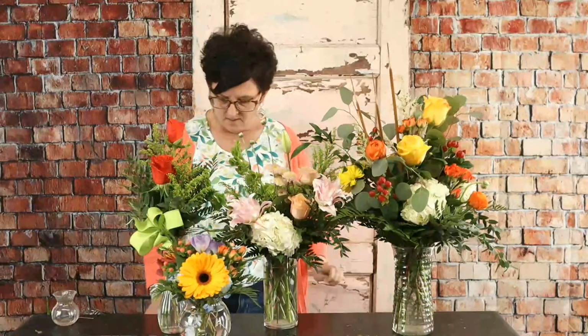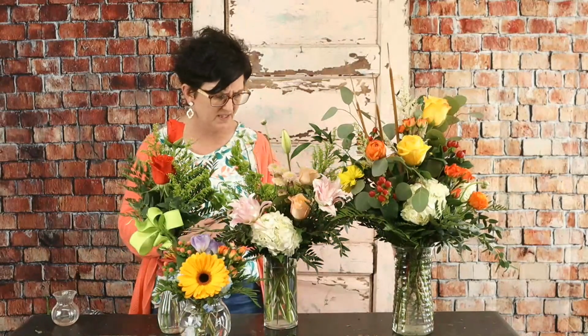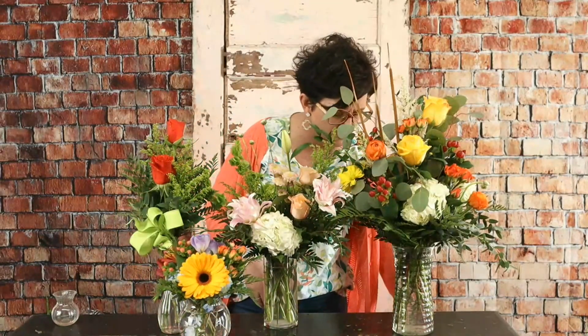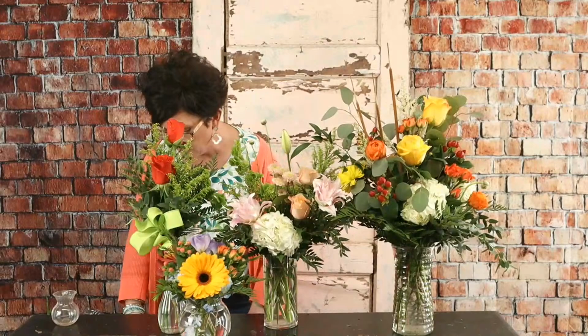Donna says, I've seen on Facebook if your roses start to droop to put them in hot water. Is this true? I have never put a rose in hot water, so I am not positive about that. A lot of the times when you put that thing in hot water, you're going to cause those petals to kind of get limp. So I've never done that before, but now I'm not saying it's wrong. Just because I've not done it, I'm not saying it's wrong.